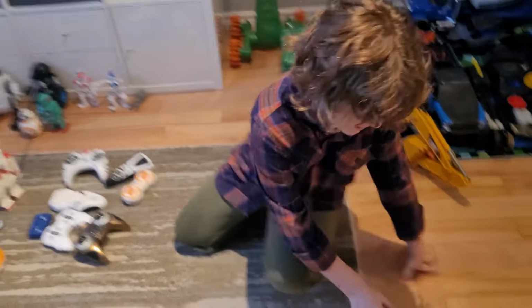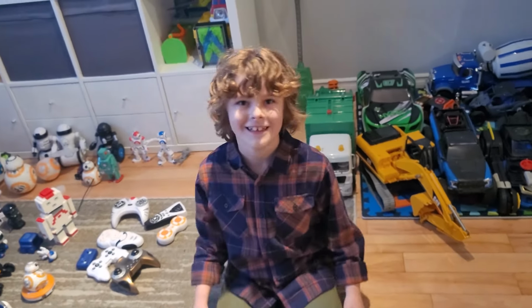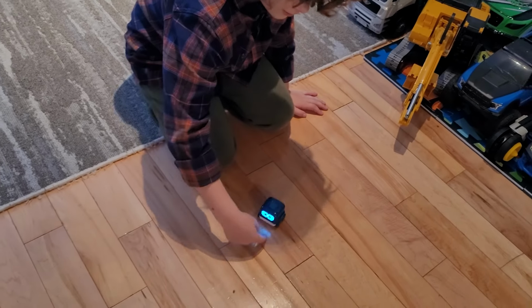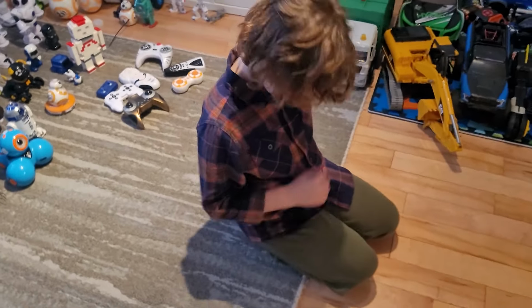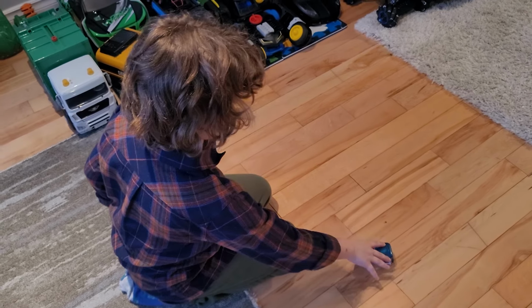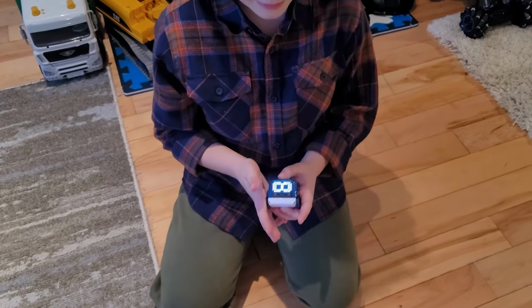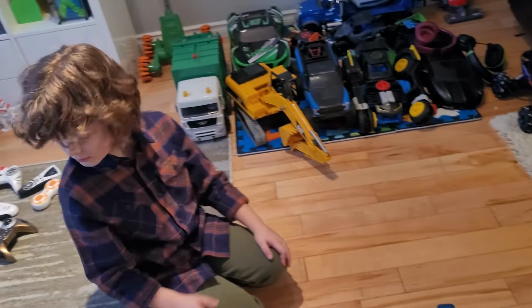Does he? That shows you that there's not a lot of wires in it. But you can play games with him too, right? Yep, and he just runs around. Oh, he follows your finger. He can also do tricks and dances. Really? Can you make him do a dance? See, you can turn his eyes different colors, and that's different tricks. That's pretty neat.